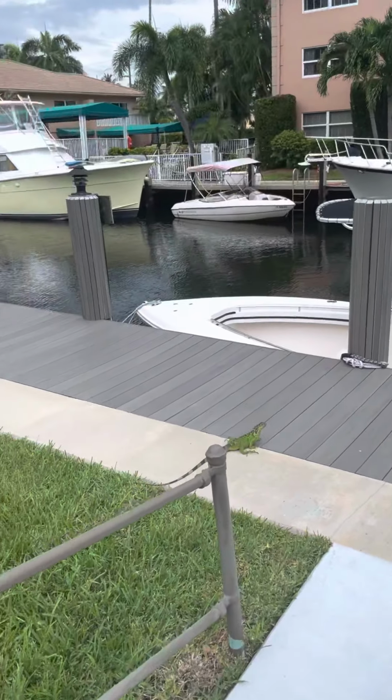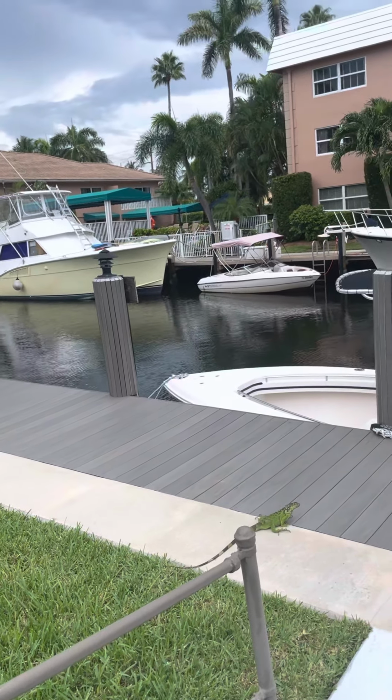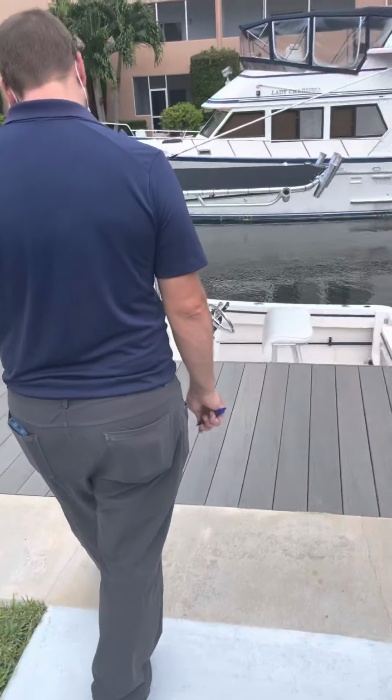Is the metal on the trees to keep the iguanas out? To keep the iguanas out, yeah. I have to do the same thing in my office. They're horrible. Buddy, there's no water there. Sorry.